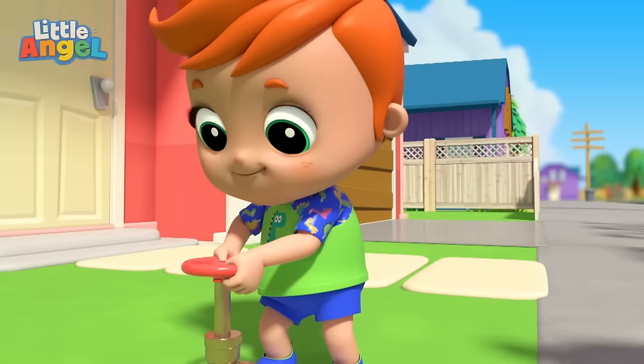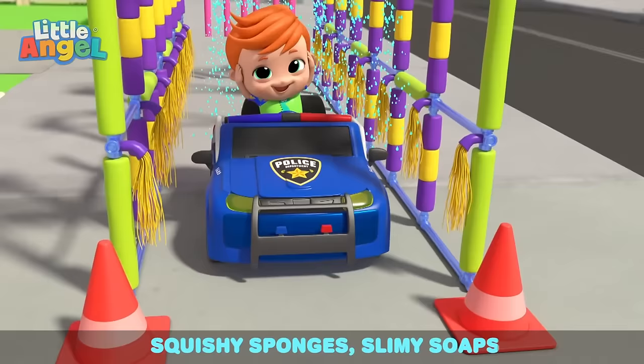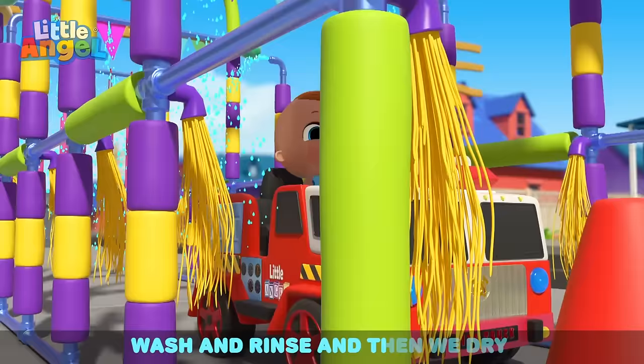Oh! Our own car wash! Washing cars can be such fun, splashing all around. Squishy sponges, slimy soaps, and bubbles on the ground. Scrubbing as we clean the car to keep it looking fine. Wash and rinse, and then we dry. The car wash makes it shine.